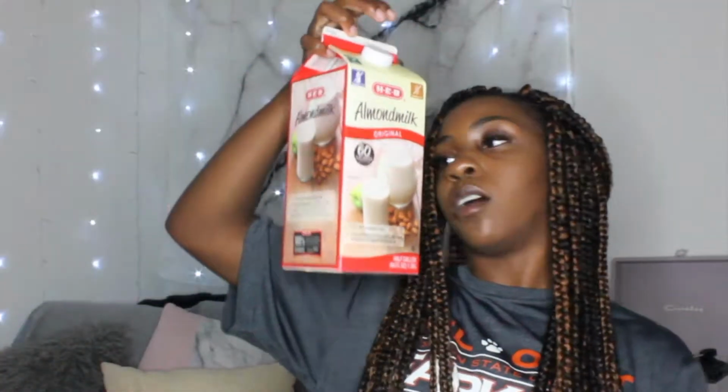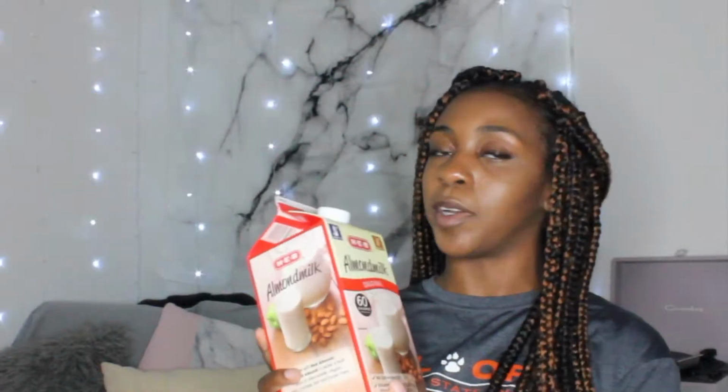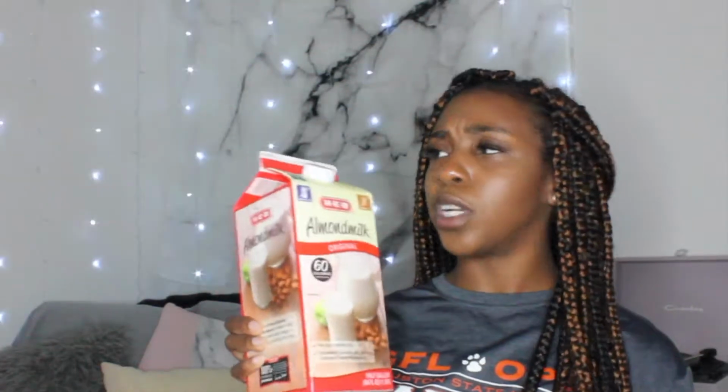Next, I just grabbed some almond milk. I prefer almond milk because it lasts longer, and I don't drink milk that often, so I need my milk to last a really long time. This doesn't expire till October 11th, and right now it's August 19th, so that's super good. And then I just got this little box of 2 sticks of butter for when I cook and stuff. I like to butter my pan, so milk and butter.